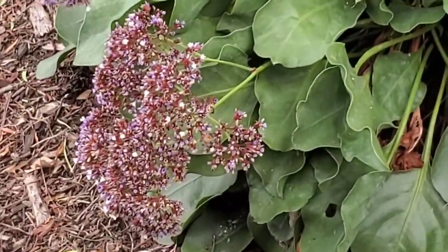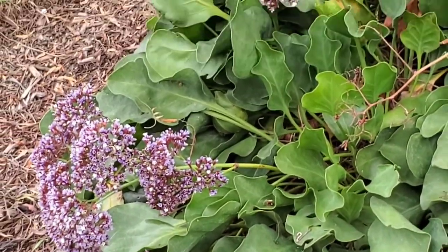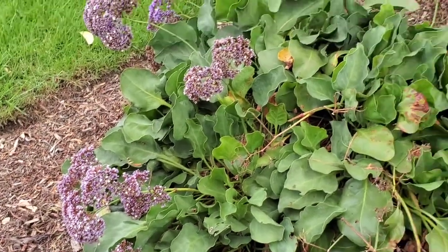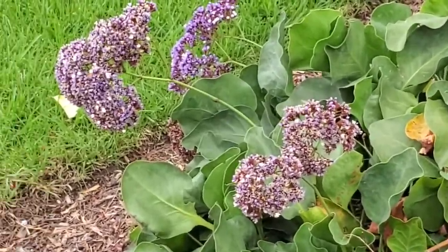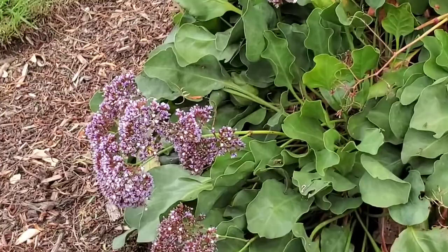One last creature before I go. The honeybee. She's working very hard. Oh, fun fact, all the bees that we see working hard are all female. The males are only used for when it's breeding season.